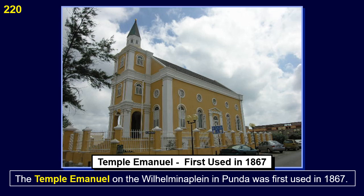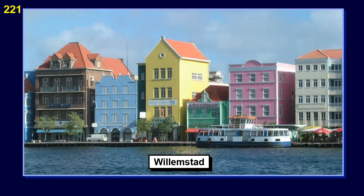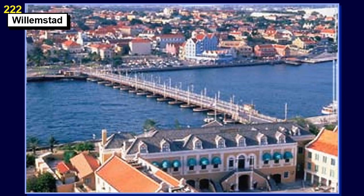The Temple Emanuel on the Wilhelminaplein in Punda was first used in 1867. This is a view of Willemstad.